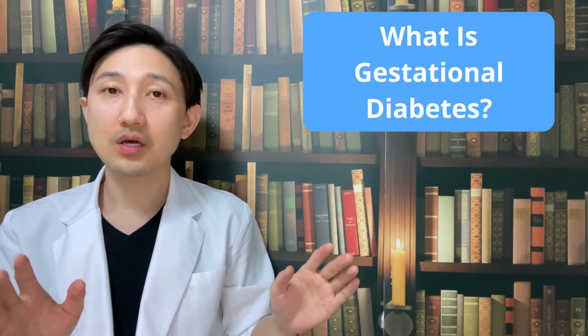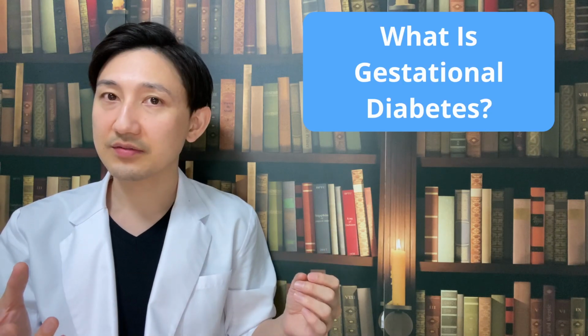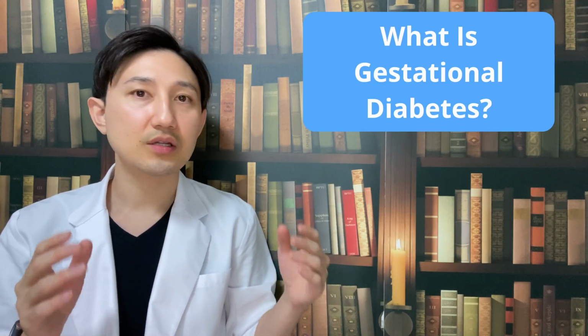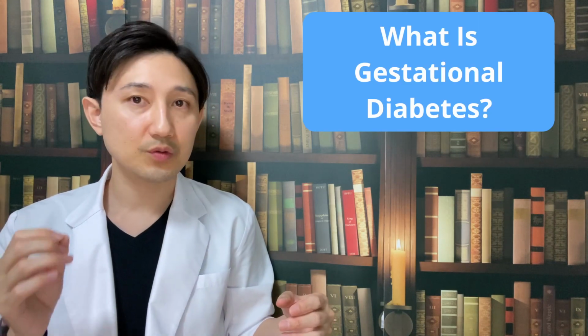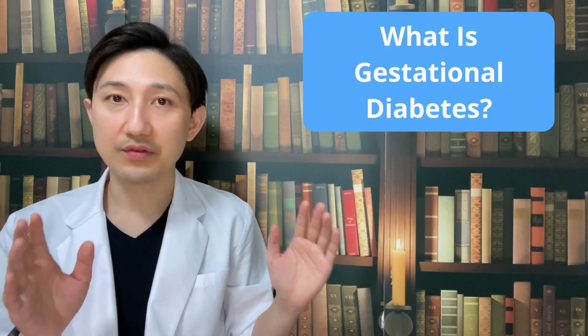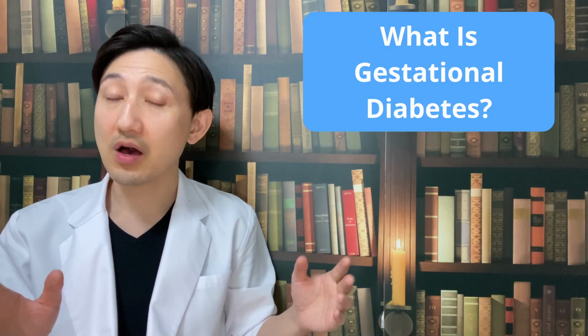So first of all, what is gestational diabetes? Gestational diabetes, or GDM, is a type of diabetes which only affects women during pregnancy. It happens when your body does not produce enough insulin to make the right amount of glucose or sugar in your blood.